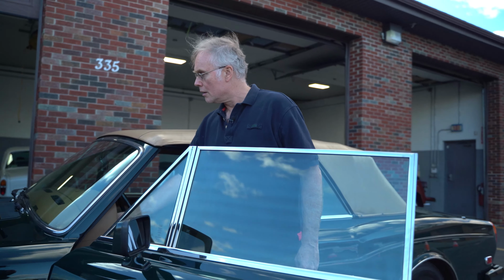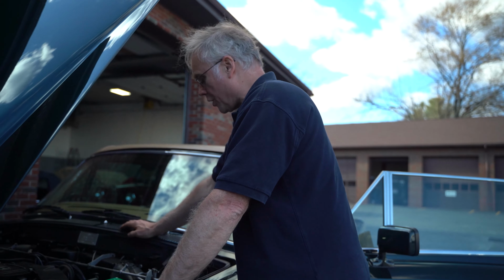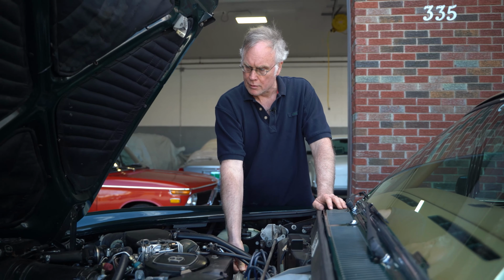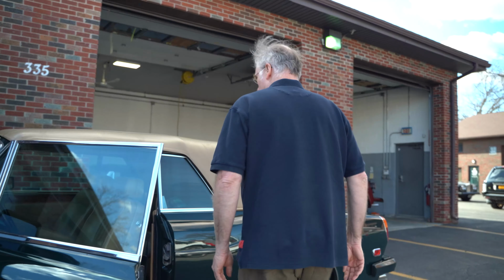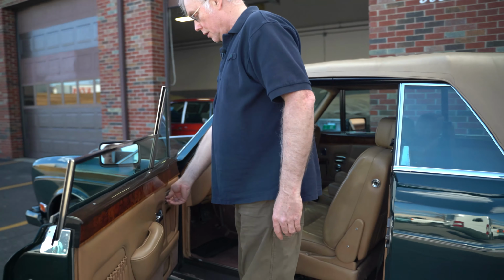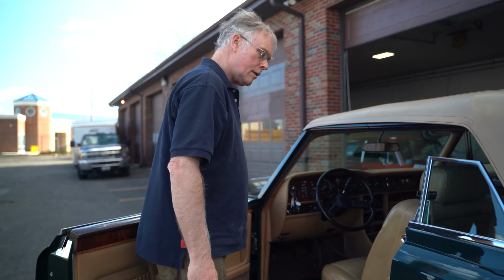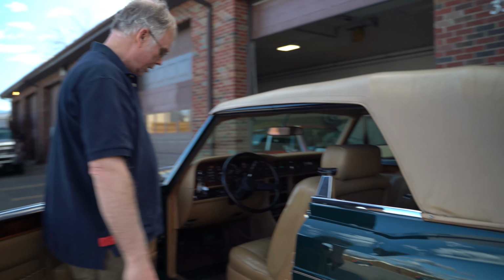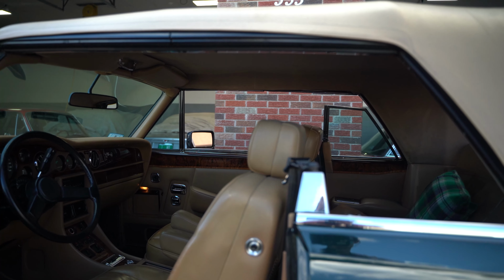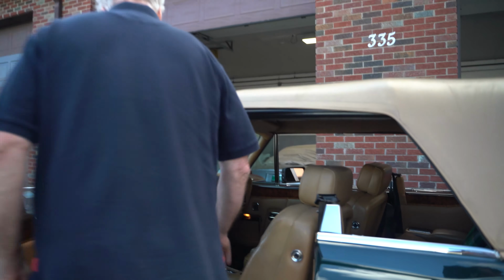Engine smooth, no unusual noises. Next, I'd like to show you the operation of the windows and convertible top. And we get the windows on the other side. And the top.